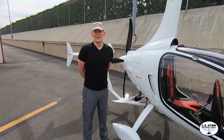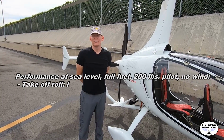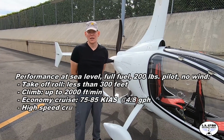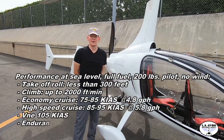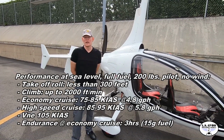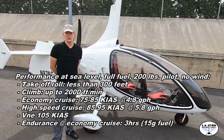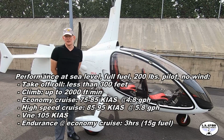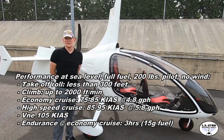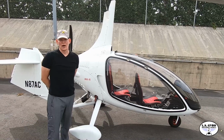Let's talk a little bit about Kallithea performance with the 915. Standard conditions, sea level, 200-pound pilot, full fuel. Takeoff roll, no wind, is generally under 300 feet. Climb, you can see up to 2,000 feet per minute climb rates. Economy cruise is 75 to 85 knots, burning about 4.8 gallons per hour. High-speed cruise is 85 to 95 knots, burning closer to 5.8 gallons per hour. VNE is 105 knots, and endurance on economy cruise, 15 gallons of fuel, is just about 3 hours.